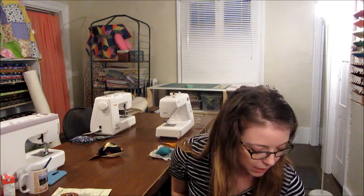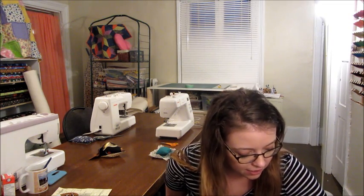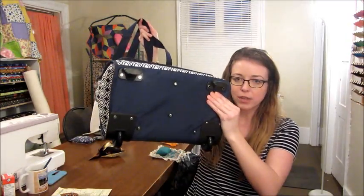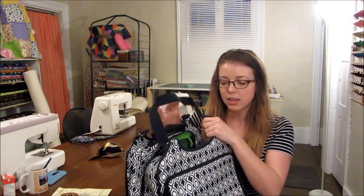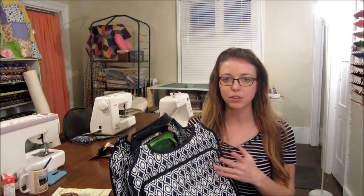And the next bag that I'm going to show is a rolling caddy. I can't remember the exact name of the bag itself, but it looks like this. It's quite tall. It has wheels on the bottom, which is absolutely perfect, and it is a hard bottom, which is nice. The quality of it I think is phenomenal. It is made with a canvas fabric, so it's really durable, and the name of this print is, I think, Navy Perfect Pendant, if you're looking for it online.